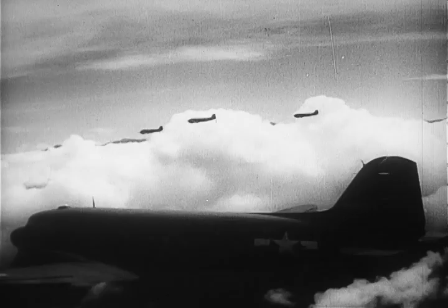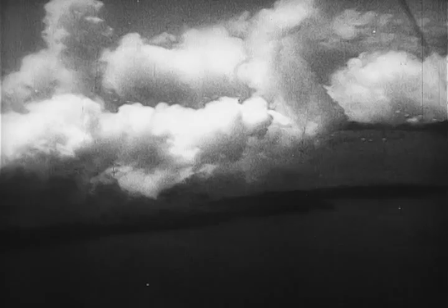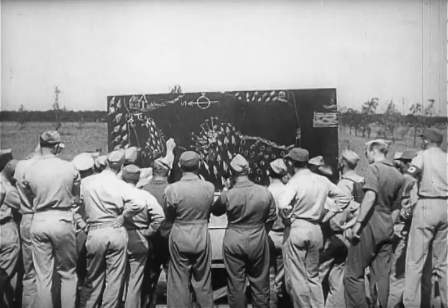To the lessons of Sicily was added the experience of the highly successful operation in the Markham Valley of New Guinea, in which troop carrier and airborne forces showed the practicability of a well-planned daylight operation. In the United States, many lessons learned from the operations in Sicily, Markham Valley, and Salerno were made a part of training and maneuvers.